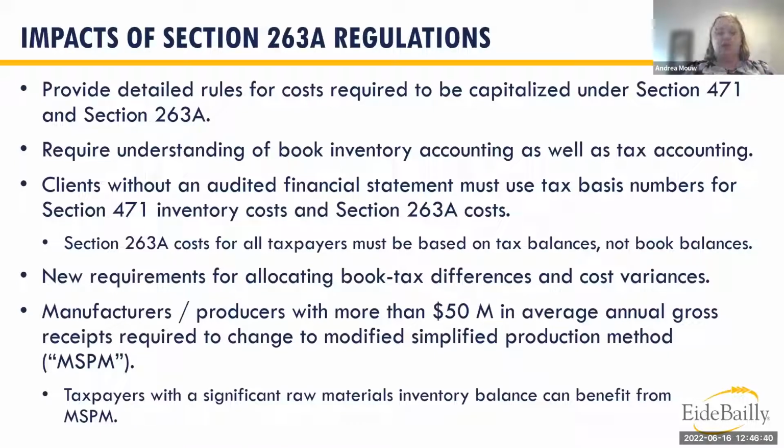There are also some detailed rules around allocating cost variances. A lot of book inventory methods are based on, say, overhead is $50 per direct labor hour. So you multiply that times labor hours in ending inventory, which gives you a number, and that's what you assume is in ending inventory. Then you calculate all the costs that should have been in there, and the difference between your actual costs and what you actually applied becomes a variance. There are rules for how that needs to be applied for tax purposes. There are some safe harbors, but they are not going to be helpful to everybody. So there are some complex rules in there around allocating those variances.